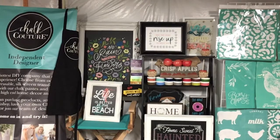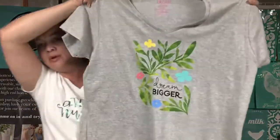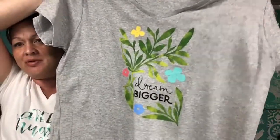I should have worn this one tonight. I wish I would have thought about it because I would have worn this tonight. Look at this t-shirt that we inked. I guess I'll just hold it up. Look at that, Dream Bigger.